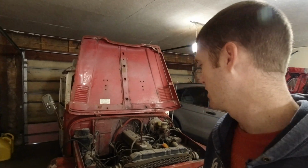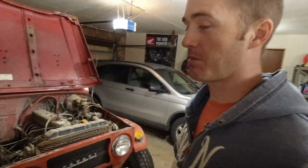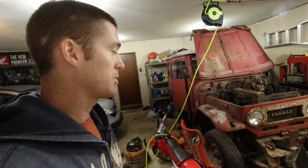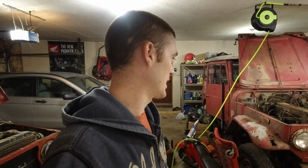Everything went smoothly. And yeah, now we have this, which my plan with this is to eventually fully restore it. But it's going to take a while because I don't have the money just to throw into it right now. So it's going to be a slow process, and the plan with this one is, honestly, it's just going to be parts. I'm not going to get it roadworthy again, and I still don't have a title for it, and the DMV has kind of been ghosting me on that as well.